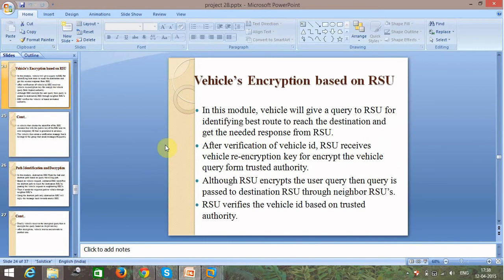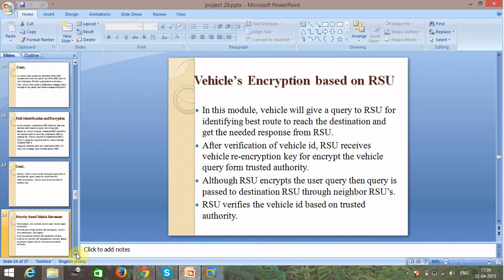Yes, vehicle encryption. In this module, vehicles will give a query to the roadside unit to identify the best destination route, and the destination needs a response from the roadside unit. The roadside unit should verify the vehicle ID, which I already told you, based on the trusted authority. After verification of the vehicle ID, the roadside unit receives the vehicle encryption key from the trusted authority to encrypt the vehicle query. The roadside unit encrypts the user query, then the query is passed to the destination through the neighbors, which I already explained previously.